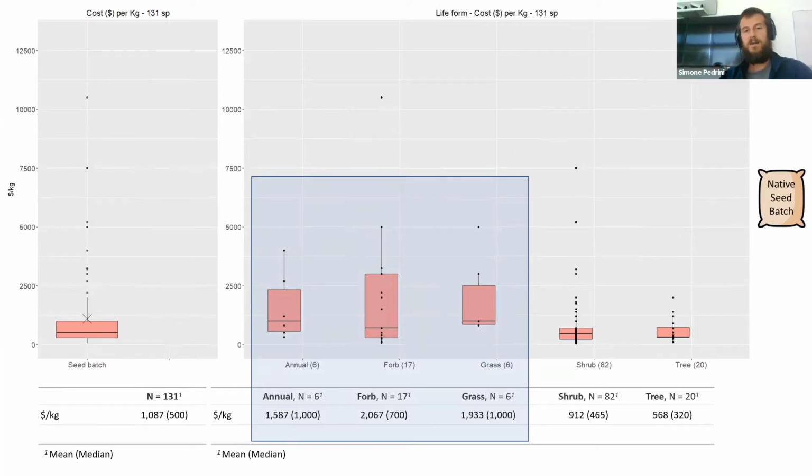And that started making me think about the restoration and revegetation that's happening right now in Australia. It's mostly focused on trees and shrubs, at least here in Western Australia. And there's not much in the understory species. And that might actually be due to the fact that there's little demand for it, but also because the price of these species is quite high.